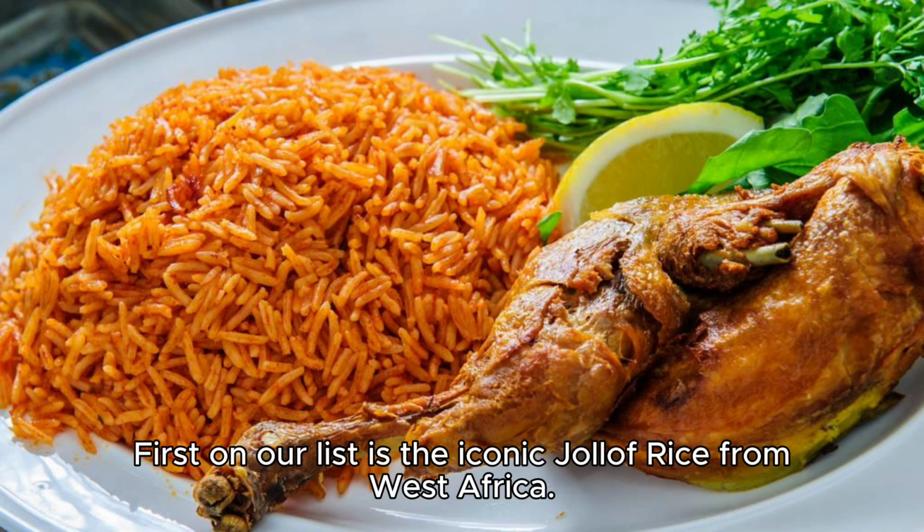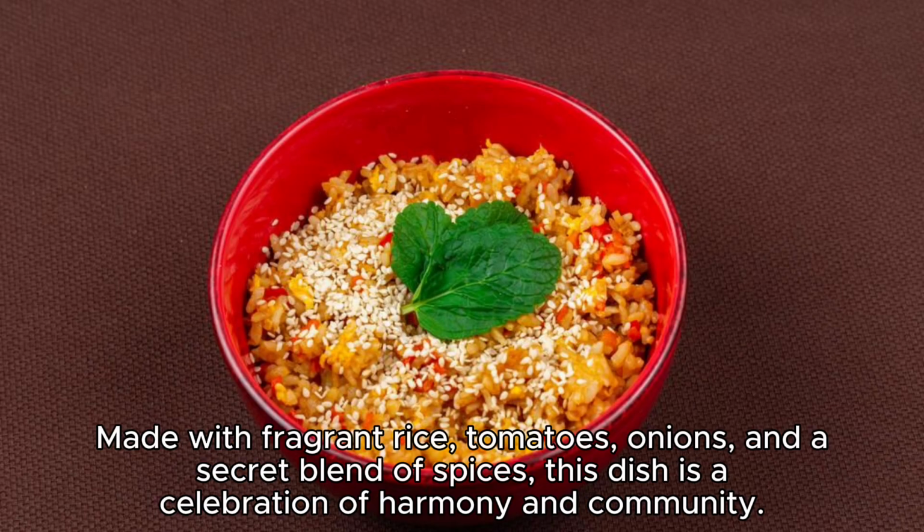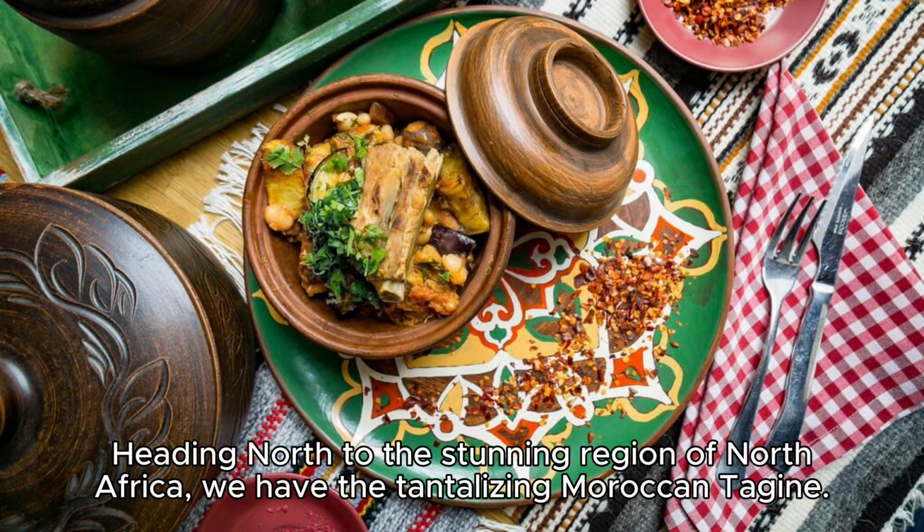First on our list is the iconic jollof rice from West Africa. Made with fragrant rice, tomatoes, onions, and a secret blend of spices, this dish is a celebration of harmony and community. Heading north to the stunning region of North Africa, we have the tantalizing Moroccan tagine.